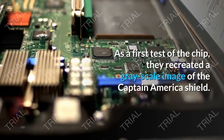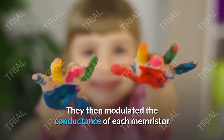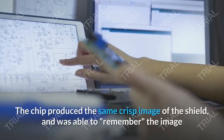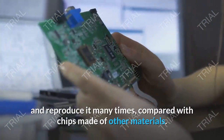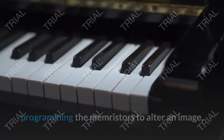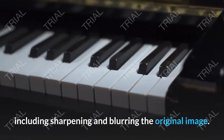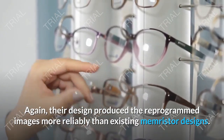As a first test of the chip, they recreated a grayscale image of the Captain America shield. They equated each pixel in the image to a corresponding memristor in the chip. They then modulated the conductance of each memristor relative in strength to the color in the corresponding pixel. The chip produced the same crisp image of the shield, and was able to remember the image and reproduce it many times, compared with chips made of other materials. The team also ran the chip through an image processing task, programming the memristors to alter an image, in this case of MIT's Killian Court, in several specific ways, including sharpening and blurring the original image. Again, their design produced the reprogrammed images more reliably than existing memristor designs.